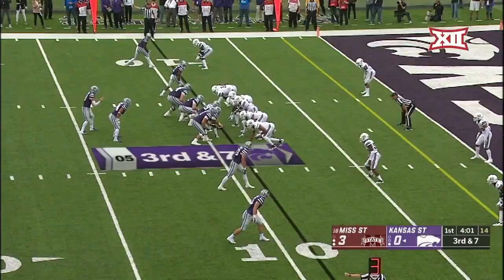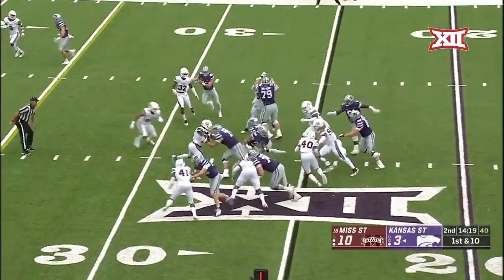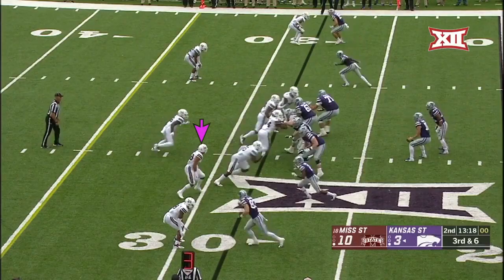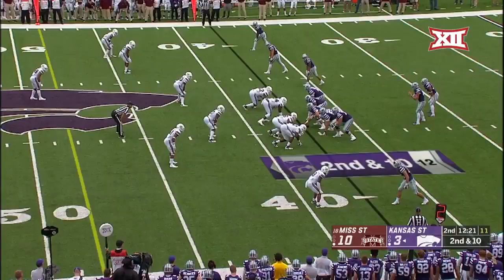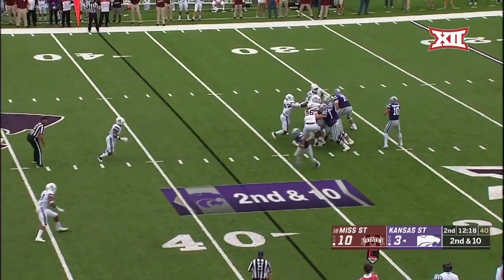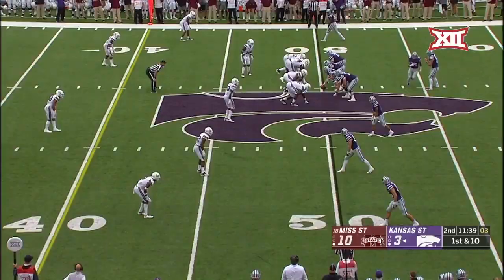Out of the backfield, incomplete. Distance, albeit it's just the second quarter. We haven't seen any action from Alex Delton yet. Blitz coming. Kansas State picked it up, and Thompson, nobody home but a little contact. All day to throw. And he finds his receiver at the first down marker. It'll be complete.